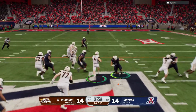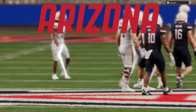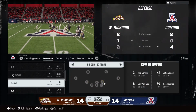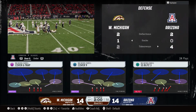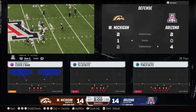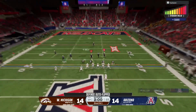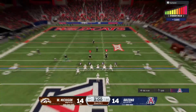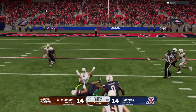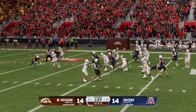Trying to seal the edge on the right. And he does a really nice job finding open space and making a good gain before the stop is made. The clock has stopped, and we've reached the 2-minute timeout. The Broncos can play this 2nd down a lot of ways with just a few yards to go. From the gun, leaves it on the inside with the back. Just what this offense was looking for. Sets him up at the 26 with the 1st down.